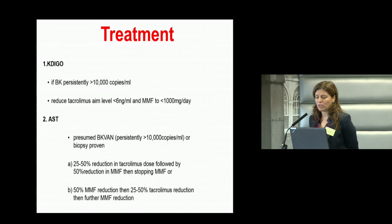Or you can do it the other way around: 50% MMF reduction, which is then followed by 25 to 50% tacrolimus reduction, and then further MMF reduction, basically ceasing that antiproliferative agent.